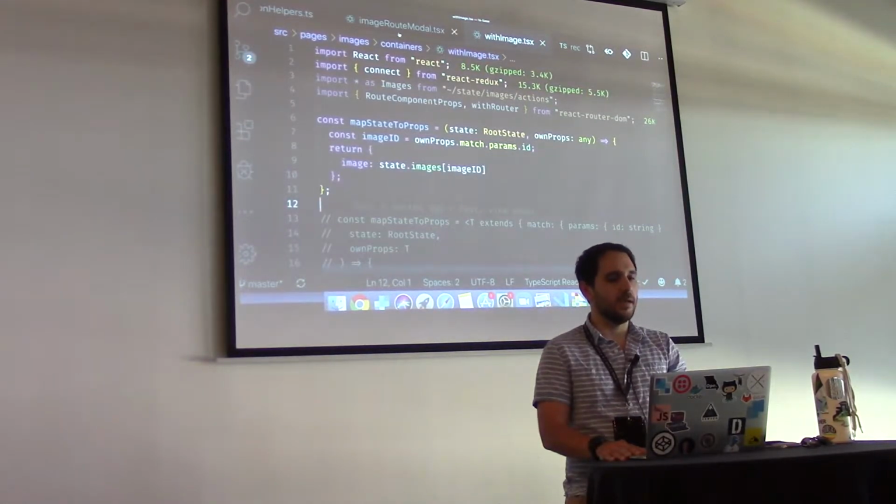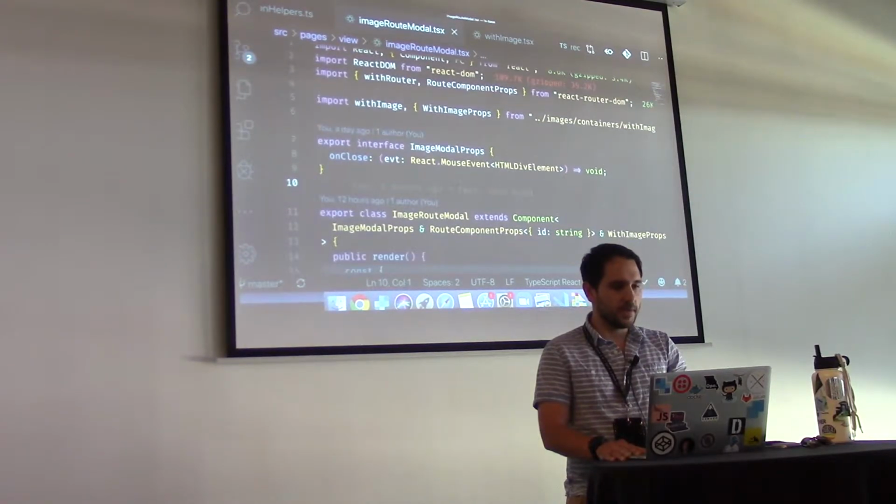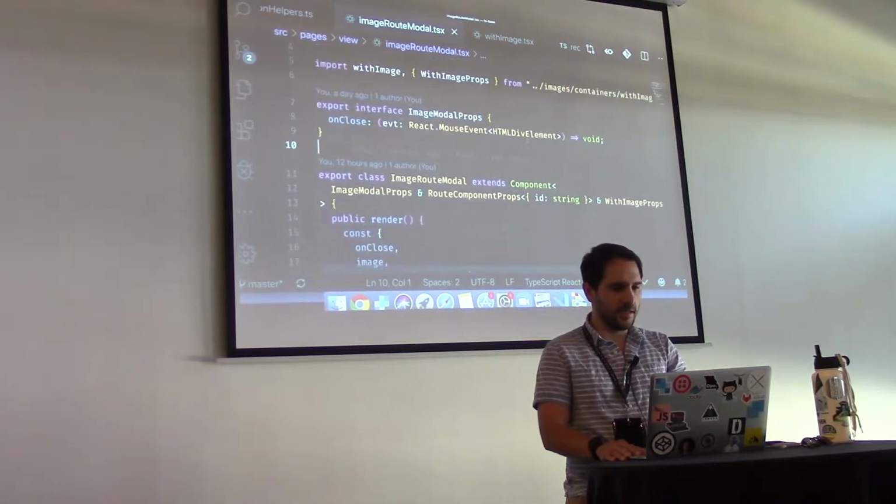So if we go to my with image connector, if you're new to TypeScript, you might think, okay, well actually let's look at the component first. So we've got our image route modal, and that has props, image modal props, so that's an onClose. That takes an event, it's a mouse click on a div element.